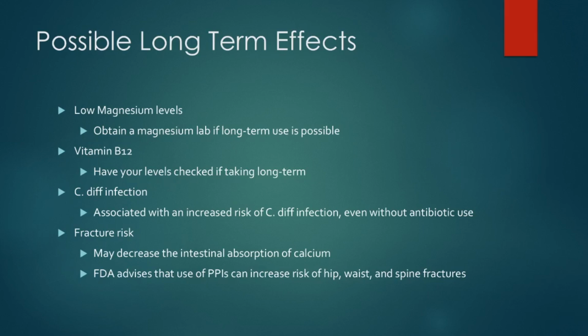So here we go. First one here is low magnesium levels. So PPIs can possibly cause you to absorb less magnesium. So if you are planning on using this for an extended period of time, you will want to get your magnesium level checked periodically. And some possible signs that your magnesium levels are low include muscle twitches or cramps, fatigue, and also just some general mental issues. It is also possible that PPIs can lower your B12 levels, so watch out for that. Similar to magnesium, if you're going to take this drug for a while, you will want to get your lab checked every now and then.